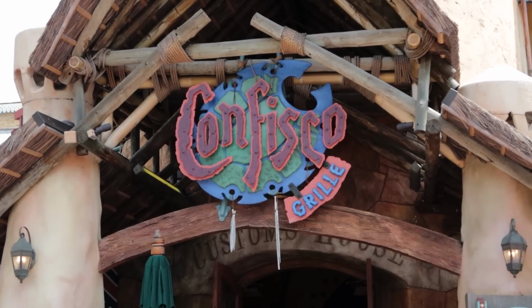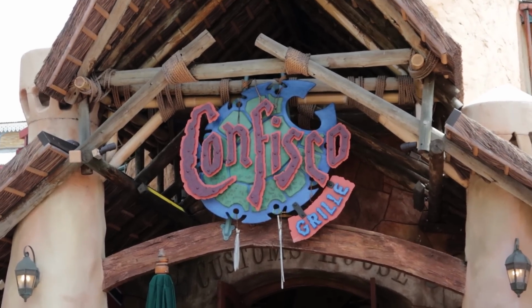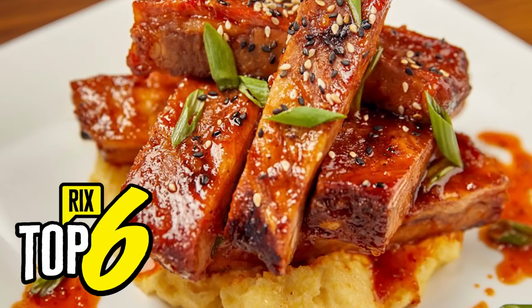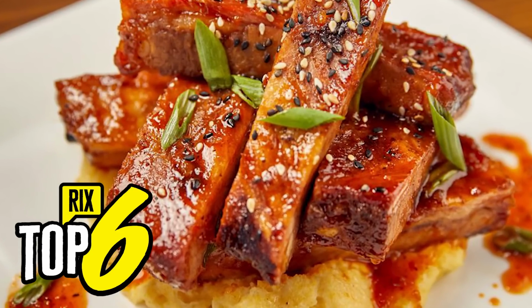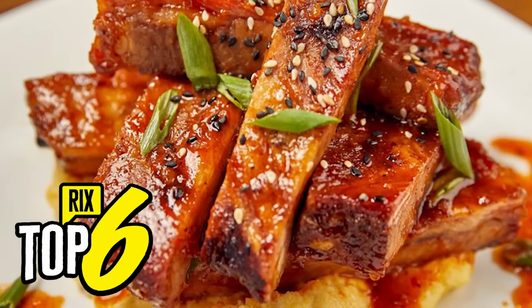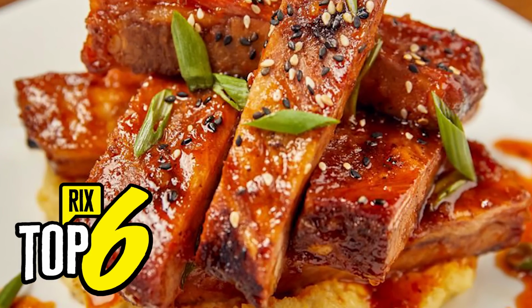No! Also at the start of the park, in the Port of Entry area, we have Confisco's. There is something in here that makes my top 6 foods. Confisco's is a very nice table service restaurant here at Islands of Adventure. Sort of has an elevated menu. The one item I want to place on Rick's top 6 for foods is going to be the sweet and sticky ribs. Yes, whenever you get it, you love it. I mean, you're always complimentary of that dish. It is good enough to be on Rick's top 6, but there are several food items or entrees in here that we would recommend.